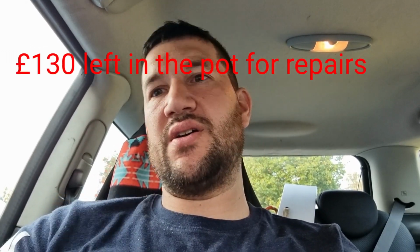Basically it still has MOT, only just got MOT last month, which is brilliant. It's got a bit of service history, not a massive amount. What else has it got? All that was on the advisory was, what was it? Rear brake light is not working, which I'm just going to take off, clean up and look at, or I'll just buy a new one. And that was it. This door here locks with the key, but it won't open with the key, so I'm going to be taking that apart and seeing what that is. I'll just show you around and then we'll go from there.